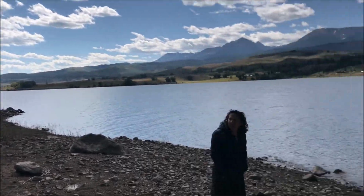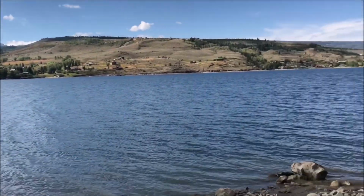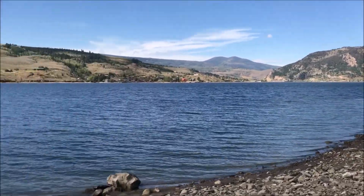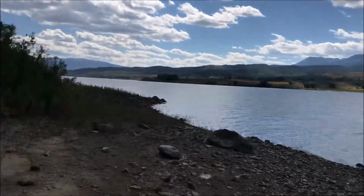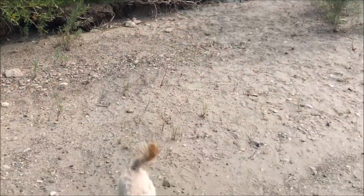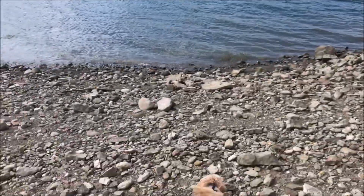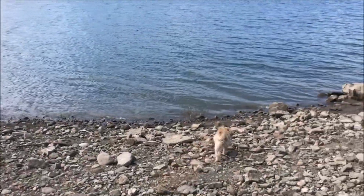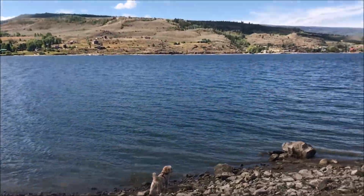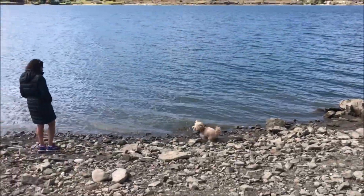I don't know where our dog went. We took her off the leash for a little while. She's someplace. Come here, suckers. But it's just beautiful out here. Snickers, where are you? There's our dog. She's running around. Maybe she's gonna take a little look at the water, but hopefully she won't get in because we don't want to go down there someplace.